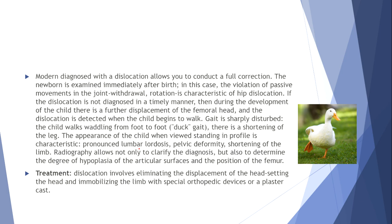Modern diagnosis of dislocation allows you to conduct a full correction. The newborn is examined immediately after birth. In this case, the violation of passive movement in the joint, withdrawal rotation, is characteristic of hip dislocation. If the dislocation is not diagnosed in a timely manner, then during the development of the child there is further displacement of the femoral head, and the dislocation is detected when the child begins to walk.